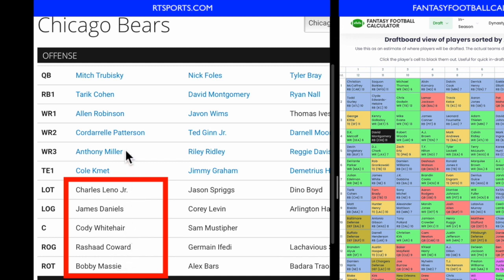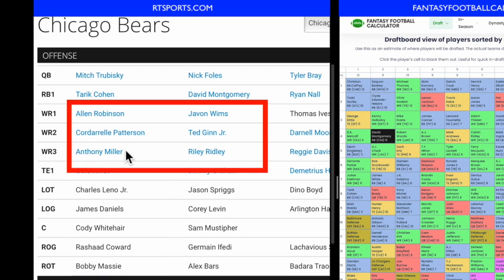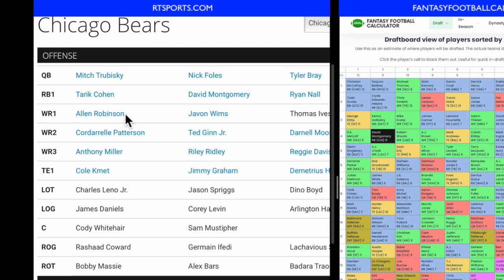I like Anthony Miller, and I definitely like Allen Robinson, so they definitely have some wide receivers I like. I don't know. This is a tough deal. You end up going wide receiver early. David Montgomery may be someone you want to consider. Let's go over and see what kind of points he did last year.